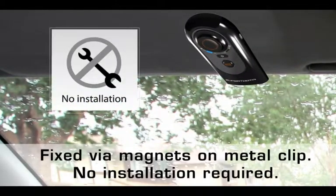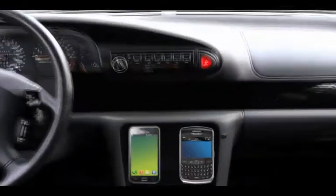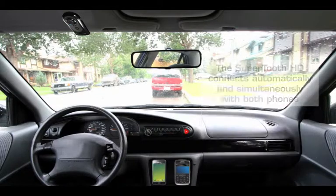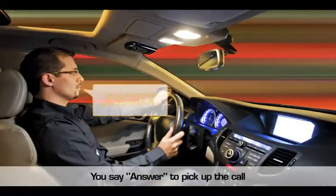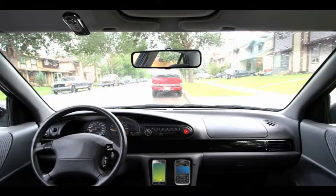The Supertooth HD doesn't require any installation. It supports one-touch pairing. You can connect it with both your business and personal phones simultaneously. It reconnects automatically with previously paired phones when you go back into your car. When you have an incoming call, it says the name of the caller, and you say answer to pick up the call. It supports Bluetooth stereo for music and GPS instruction streaming.